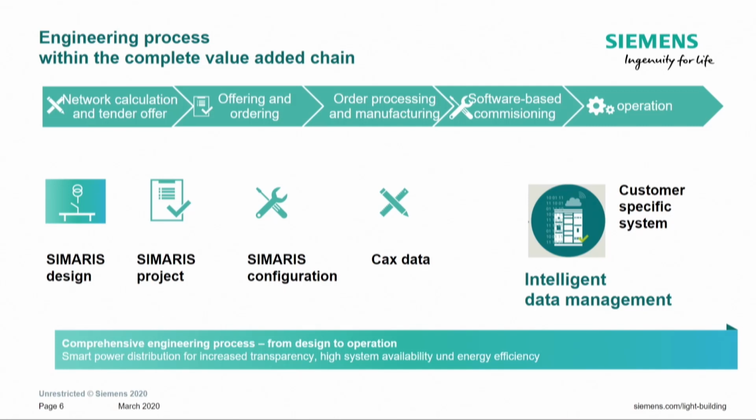All these new features, all these new possibilities, we've already included in the software-based engineering process for low-voltage switchboards. It starts from consultant support with the software Siemens Design and Siemens Project, to support the installation with Siemens Configuration, up to the commissioning with PowerConfig and Sentron Power Manager. That's all for SIVACON S8.